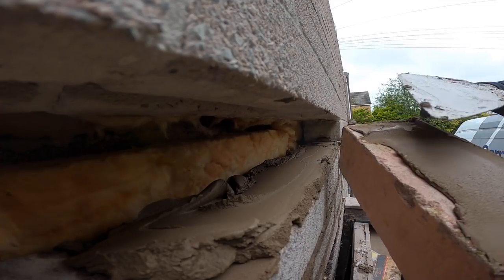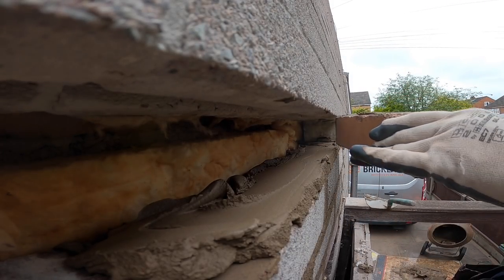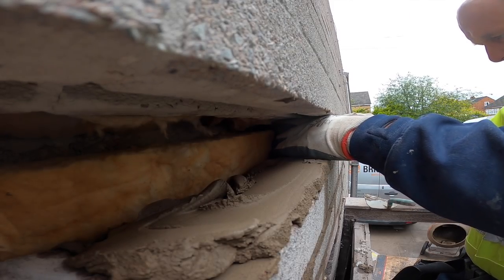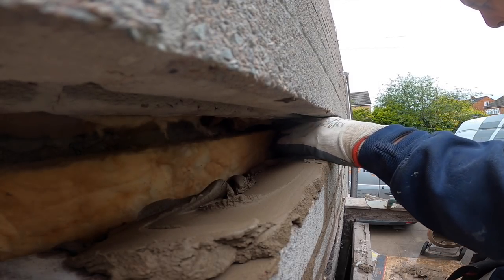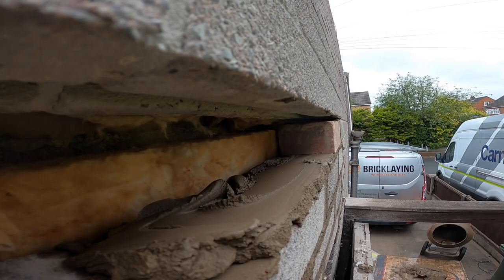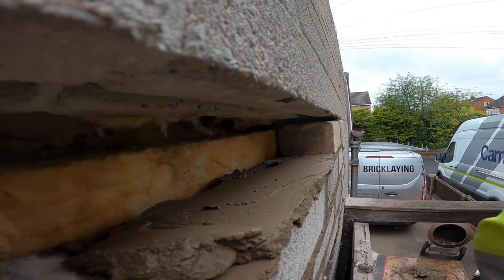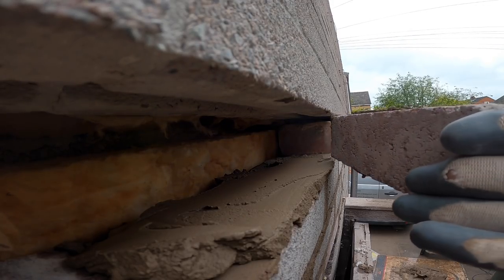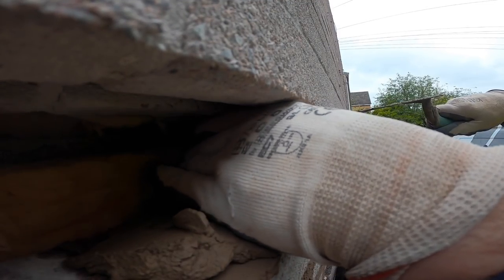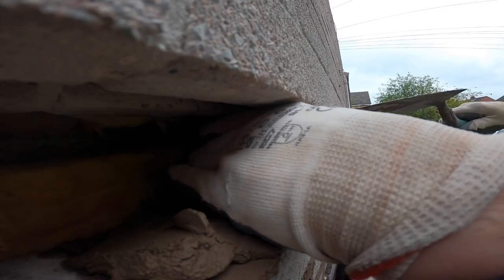Fill the frog, but I don't put any extra on top, because the minute you push it in like that, it just pushes off anyway. We need room to get the top bed in. So that's it. So that should just sit on that bed, and there's no furrowing in it. It's flat, so the bed's solid. Look down if it needs it.